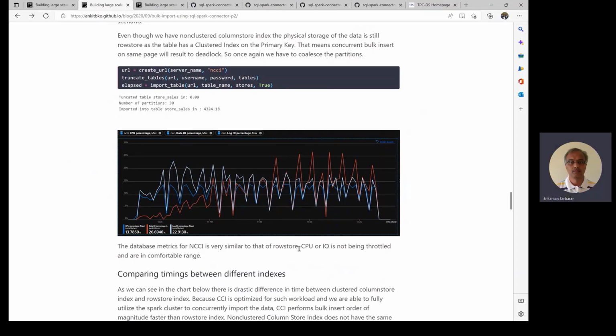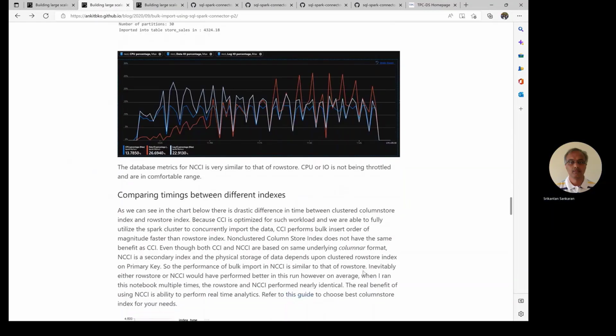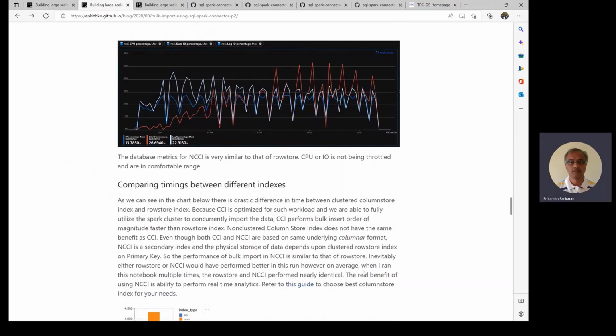In Azure Monitor, you notice that the database condition is quite healthy. The CPU or IO is not really being throttled, and they are in the comfortable range. But when you look, I beg your pardon.